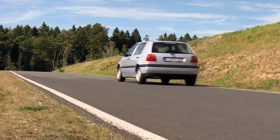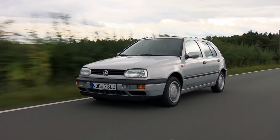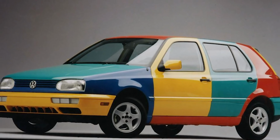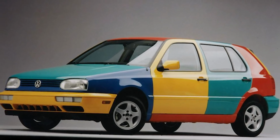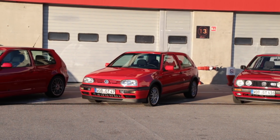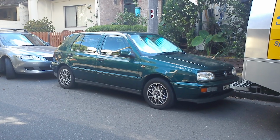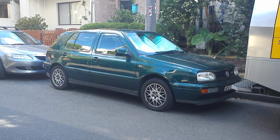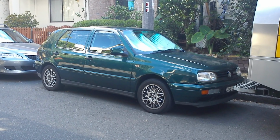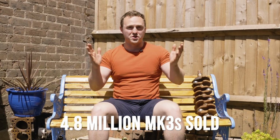As well as its soft new exterior, the car is also considerably safer, bigger, is available for the first time as an estate, can suddenly be optioned with a multicolored body because 90s, but is still unmistakably a Golf. Under the bonnet, it gets real too. Along with a 150 horsepower 2-litre GTI, Volkswagen fits the Golf with a new 6-cylinder VR6 that produces up to 190 horsepower and 181 pound-foot of torque. 4.8 million Mark IIIs are sold worldwide before handing the torch to the Mark IV.